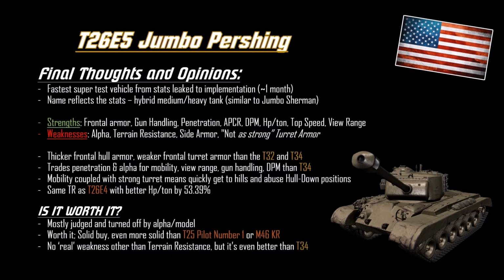If you really get pissed off by the accuracy of the T34, then I highly recommend you getting this vehicle because it has better hull armor and better dispersion, better DPM than the T34. And better view range, a lot better view range. So get this vehicle if you want to play American heavy tanks, but just don't want to get bothered by the crappy accuracy or the crappy dispersion of a T34. Takes too long to aim. Try this vehicle out first before getting the other one.